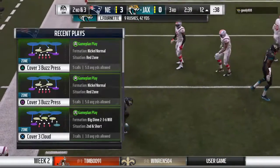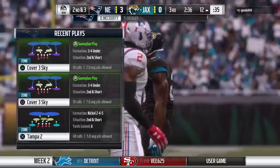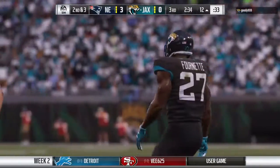And he's going to push his way down to about the 12. A solid run on 1st down. Gain of 7 leaves him with a 2nd and 3.